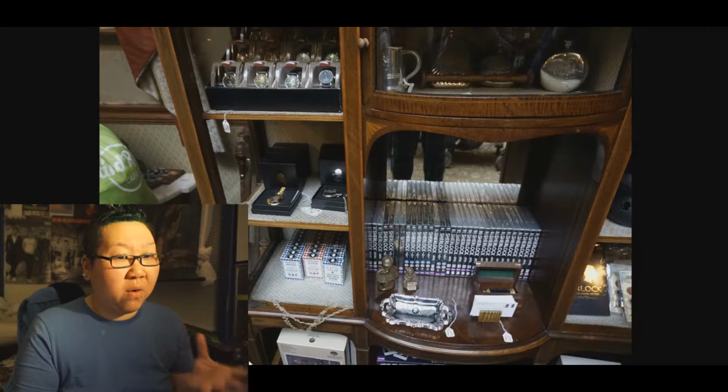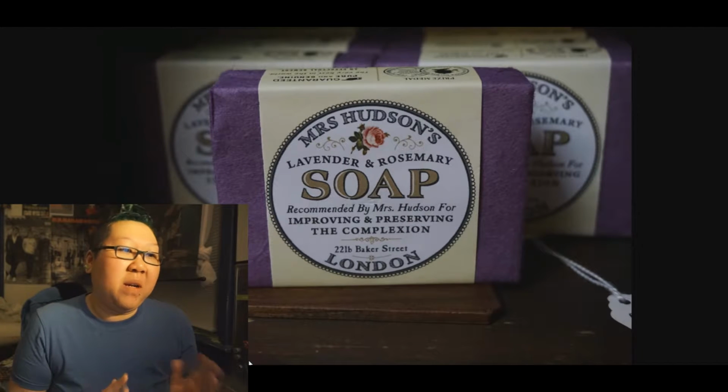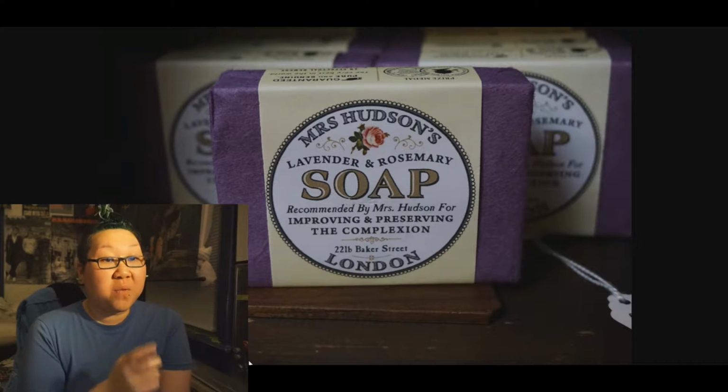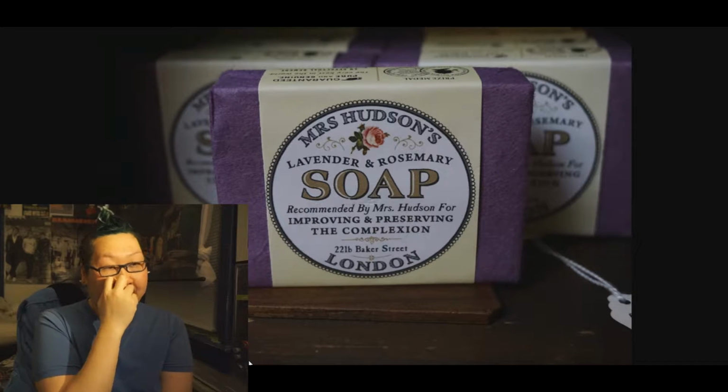It's a really cool gift shop. In all honesty, like I said, I wanted to buy a bunch of it, but I was just like, alright, settle down, nerd. The Mrs. Hudson soap, actually, that smelled really good. I was really tempted to buy that. And then again, I just didn't.